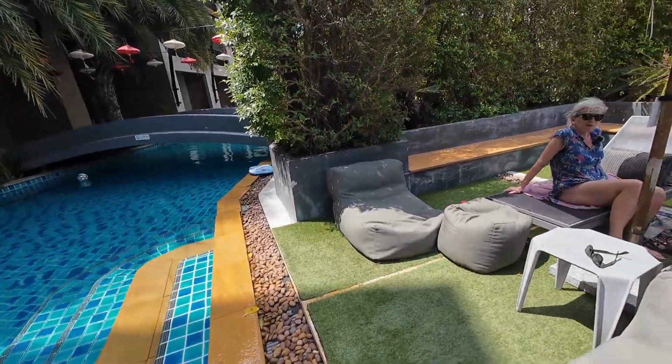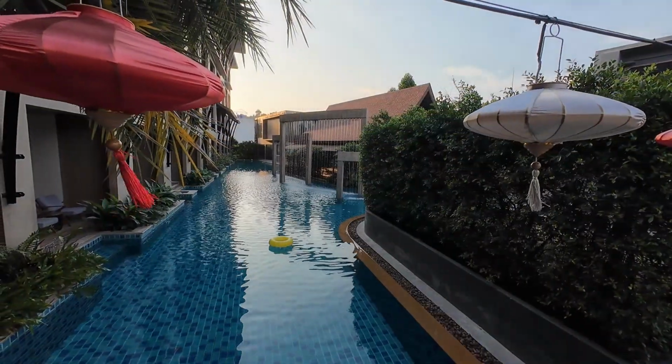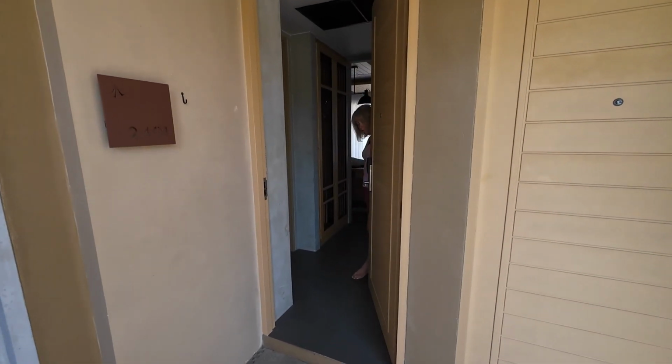The pool is very cold, though. It's not that cold. It is pretty cold. Everybody says it's cold when they get in. But it's cold, I guess, in comparison with the outside temperature. It's cold when you first get in, isn't it? But it's all right when you're in. So this is our room.